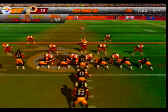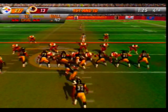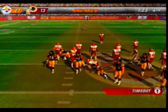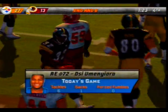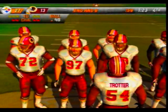Ball on the 47-yard line. The Redskins come out in a 4-3. Hand it off to the back. Number 72 is there for the tackle at the 49. Number 32 takes advantage of a little daylight, picks up 3 yards.